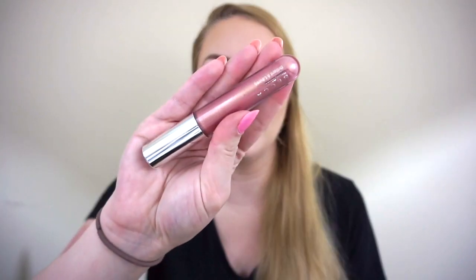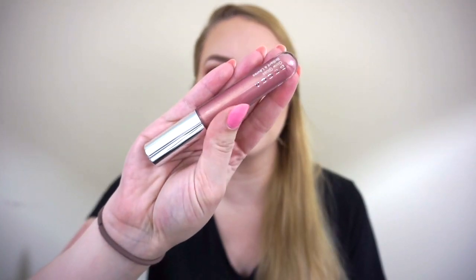And same with the Milani Keep It Full Nourishing Lip Plumper in Moonlight. It's a really pretty duochrome shade. I have a few other colors in this line, and I really love them. I did just feature this gloss in my drugstore favorites video, which I'll link in the cards. Then the last gloss I have is one of the Becca Glow glosses in Lilac Geode, which is really pretty. I believe Amanda sent me that highlighter a while ago as well.